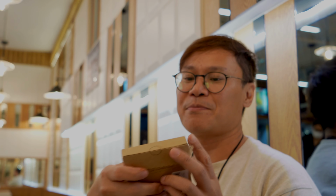This is my first time actually purchasing a VND filter for a proper camera. So I have already purchased a VND filter, but not intended for a regular camera such as this. What I purchased was a VND filter for my iPhone 15 Pro Max. That one is way bigger, and that VND filter is from the SmallRig company.